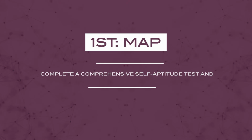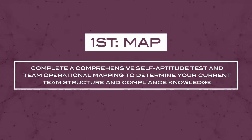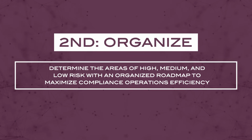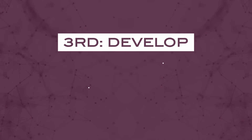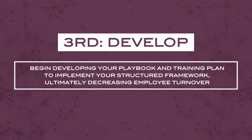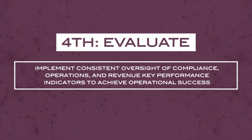First, map. Complete a comprehensive self-aptitude test in team operational mapping to determine your current team structure and compliance knowledge. Next is organize. Determine the areas of high, medium, and low risk with an organized roadmap to maximize compliance operations efficiency. Next is develop. Begin developing your playbook and training plan to implement your structured framework, ultimately decreasing employee turnover. And then finally is to evaluate. Implement consistent oversight of compliance, operations, and revenue key performance indicators, or KPIs, to achieve operational success.